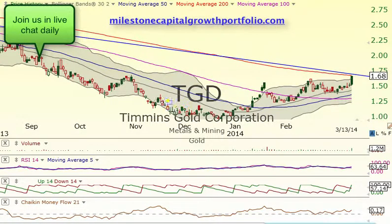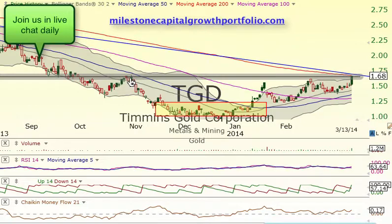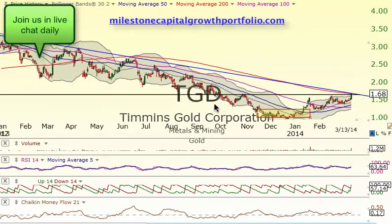Your pattern for consolidation was down in this area. You don't have that pattern of consolidation anymore. So what we're going to do is, all this lines up right here. This resistance basically is right at the top of this right here. So if we can get a volume push tomorrow, look for this one to break out, TGD.